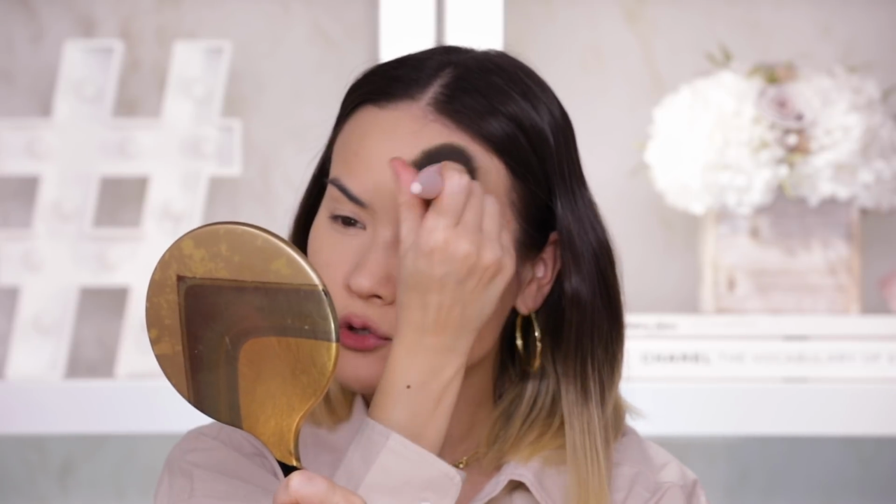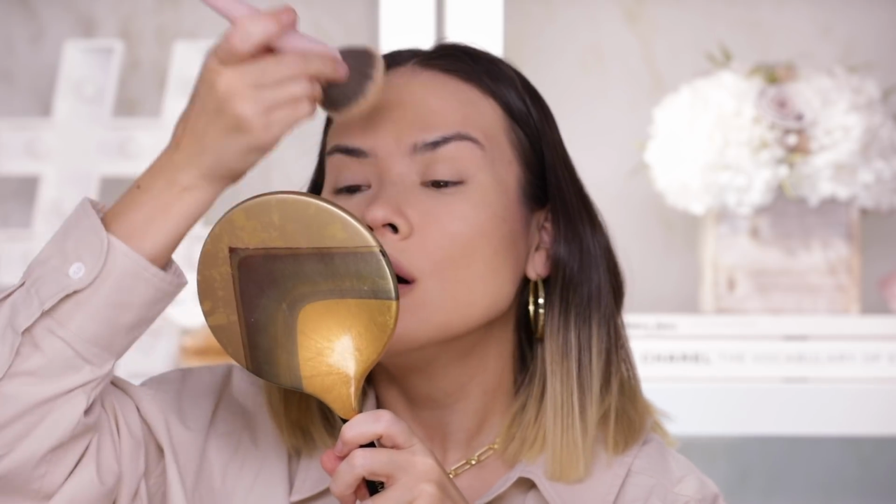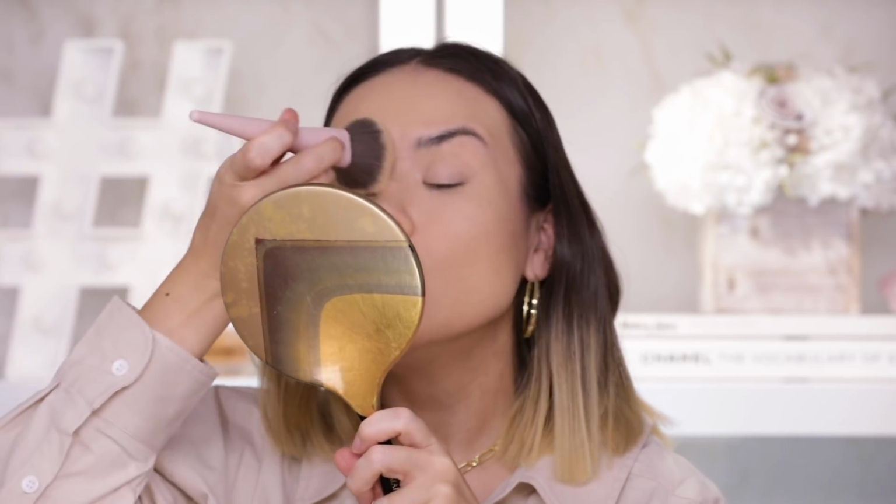There's really only one foundation that I can wear without setting it, and that's the Bobbi Brown Liquid to Powder foundation, not the one that I wore today. But outside of that, every single foundation, no matter how oily-skin friendly it is, has to be set with powder for me because my skin produces oil within an hour after applying foundation. It's so annoying. All right, so now that my face is nicely powdered, let's move into some blush.